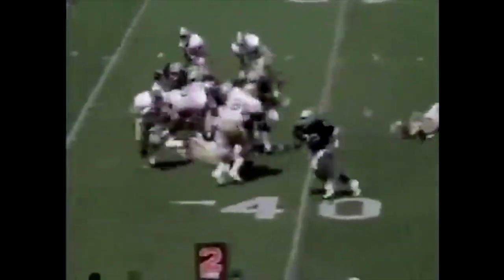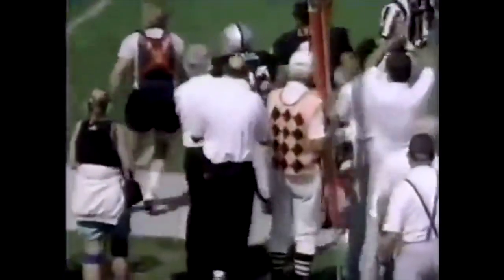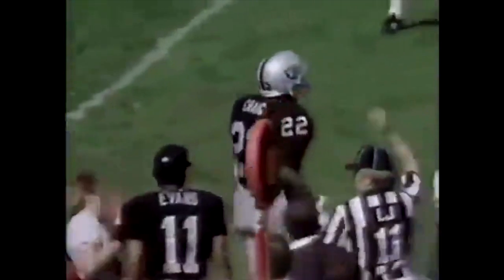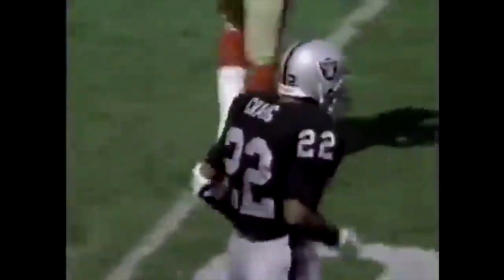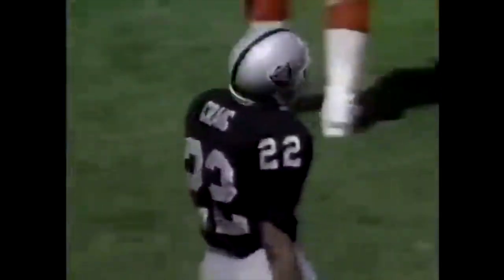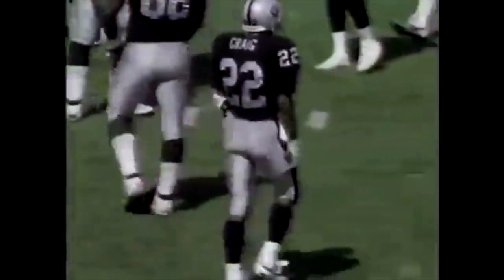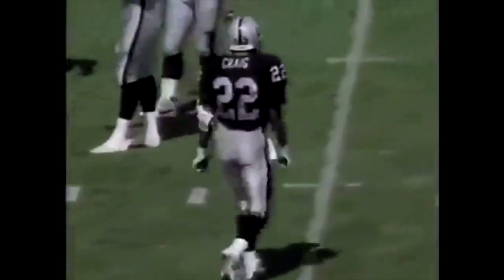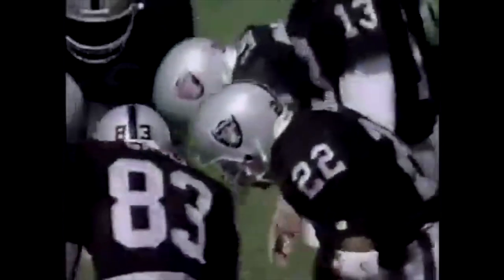Schrader. This is Roger Craig. 11 yards. Stopped by Bowles, but a Raider 1st down. Hey, Roger Craig is kind of beat up, too. He has a bad knee. He has a bursa on his knee. He has a bad shoulder. He injured last week. And the one thing the 49ers know that they better not let him get excited. And he is starting to get excited now.